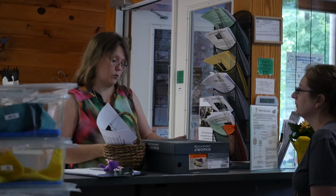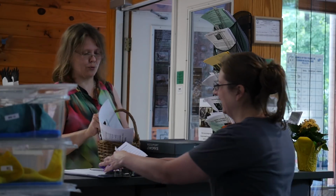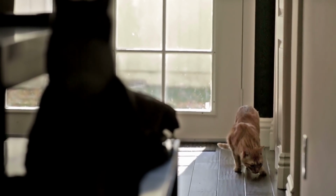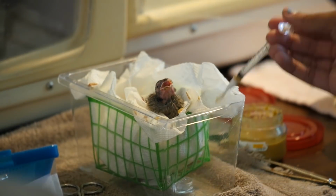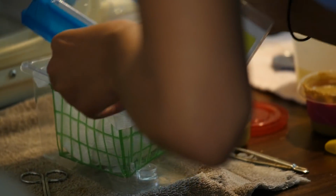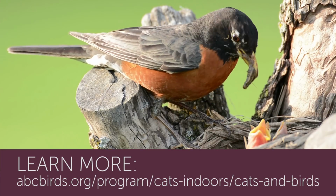There is definitely room for hope. I have hope each and every day. We see an increased number of people just aware of the issue, bringing their cats indoors, making the right choices about how they treat their cats, whether it be because they recognize it's in the cat's best interest or because they're aware of the wildlife or other environmental impacts, and I think we'll see a shift in the right direction.